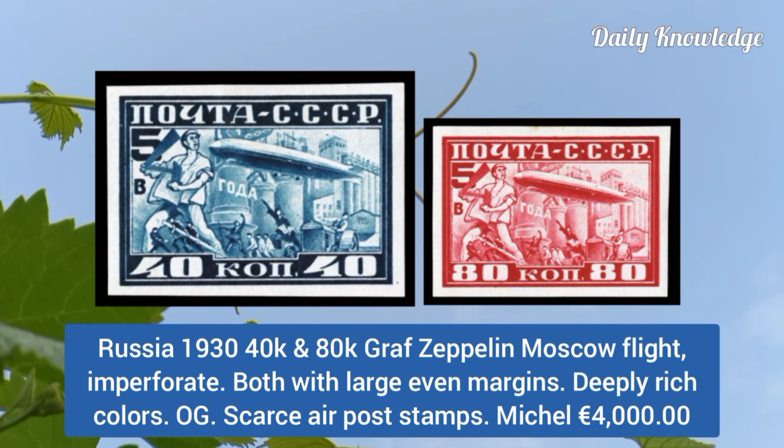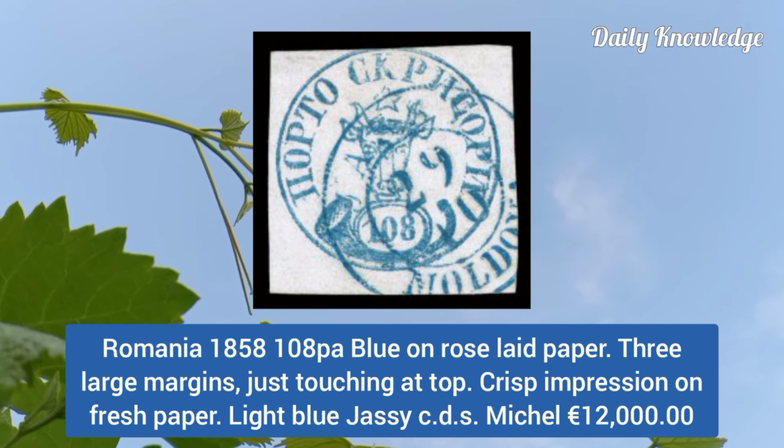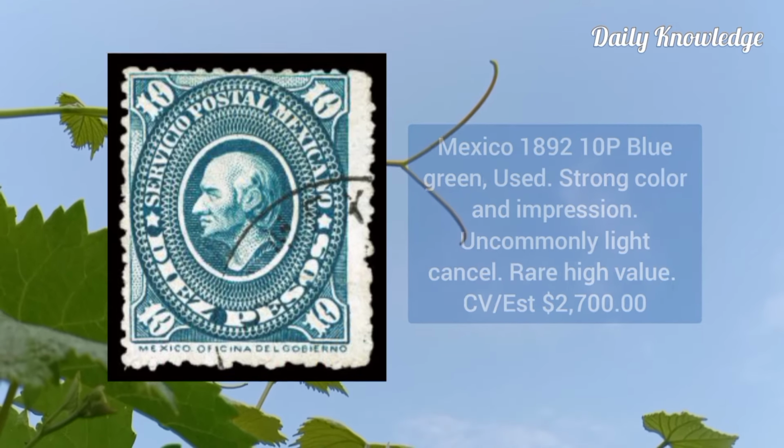Next is from Romania 1858, 108 PA blue on rose laid paper, 3 large margins and just touching at the top, crisp impression on fresh paper.